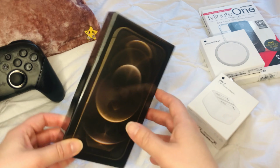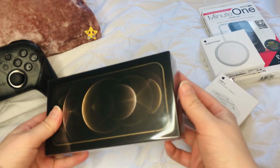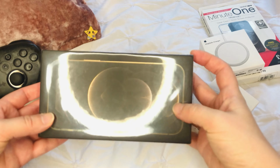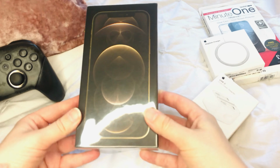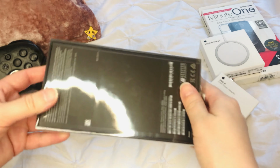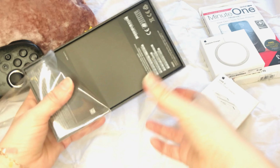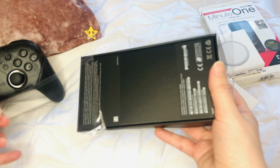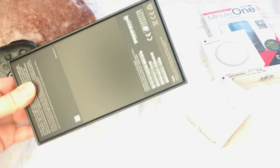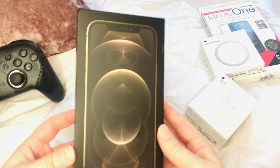Okay, let's open it. I'm so excited. Look at this box, by the way. How nice is this? It's so pretty. I mean, it's so simplistic. I know they always are anyway, but it is so nice. Right, oh. Ooh. Oh my gosh. Stunning, that. Ready?